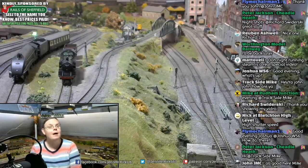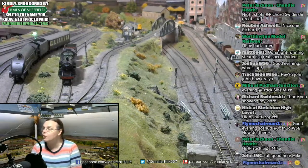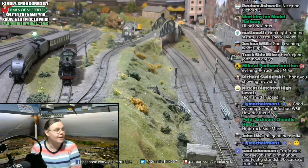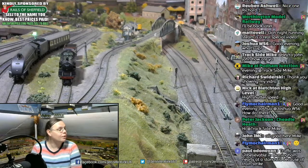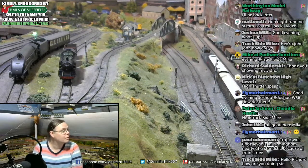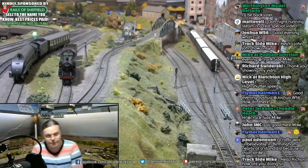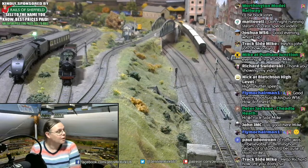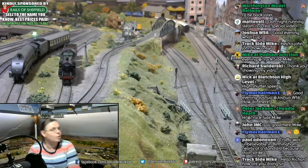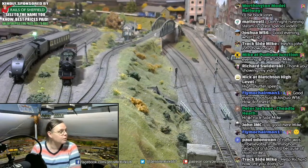This will be fun. Nick at Bletchton High Level says it'll be a high shutter speed. So is that basically more frames per second? Oh, yes. Oh, right. So this is interesting. We can pick one. I'm going to go, this is the one, isn't it? Yeah, pick that one. It says Bagnall Mayer locomotive on Ridge Lane.